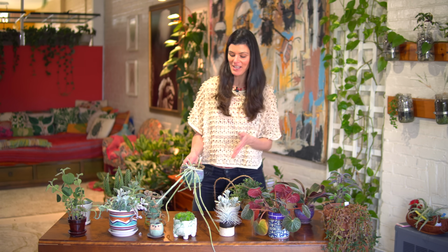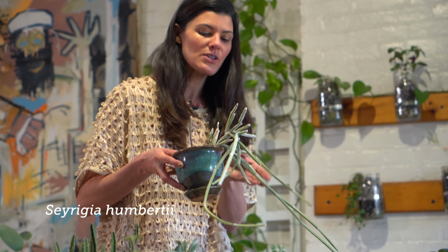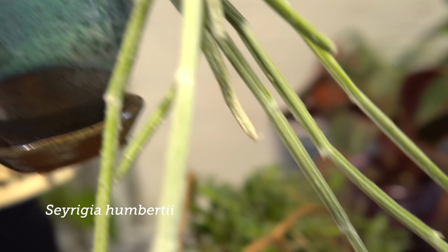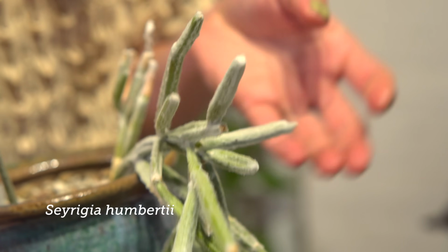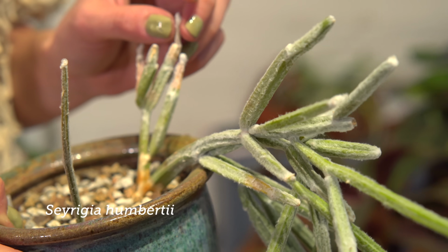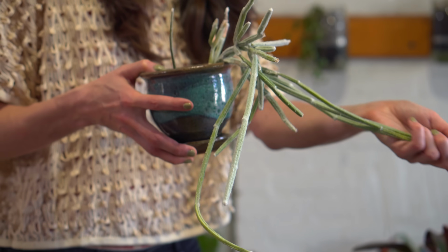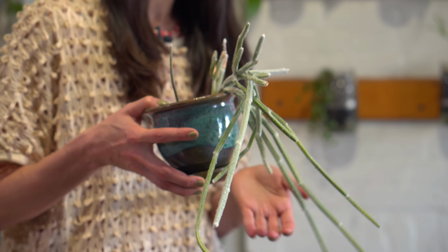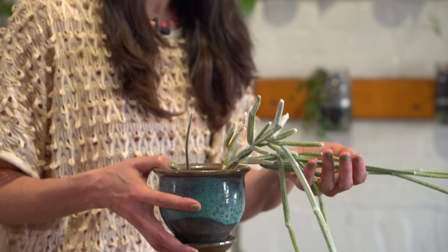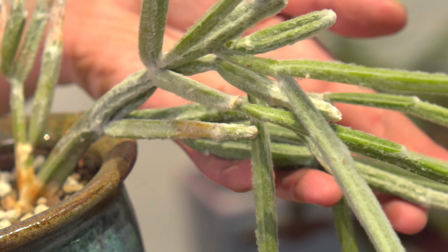Okay, next on my list is a weird one. This is called Seyrigia humbertii, and you can see it has a little bit more of a downy look to it. It's got these white, almost padded kind of hairs around it, and it's super soft to the touch, with a really funky tentacle shape. I ended up getting into Seyrigias relatively recently. Not all of them have this kind of fuzzy sheen, but this one is one of my fuzzier varieties.